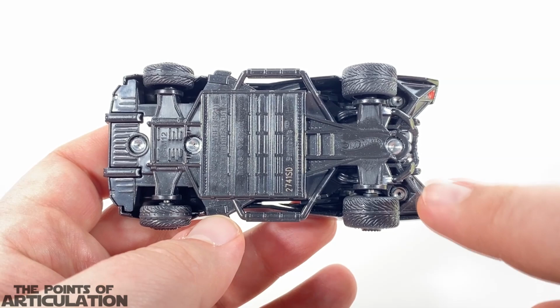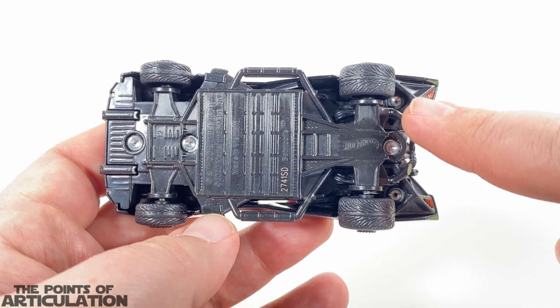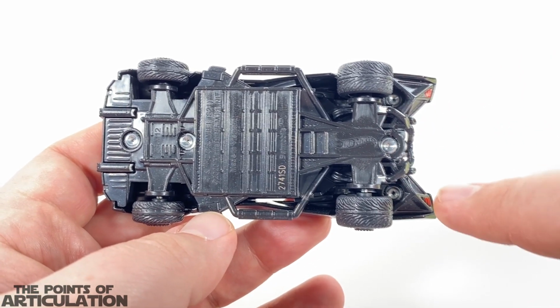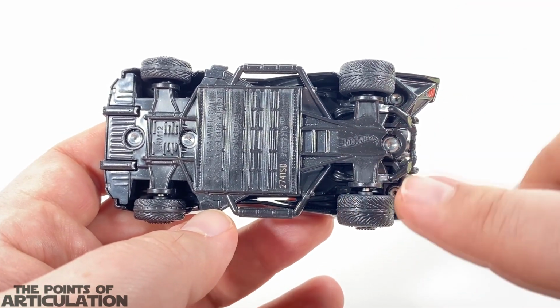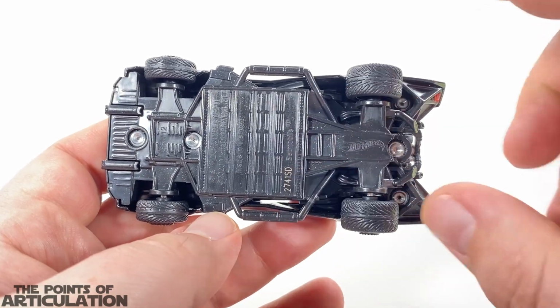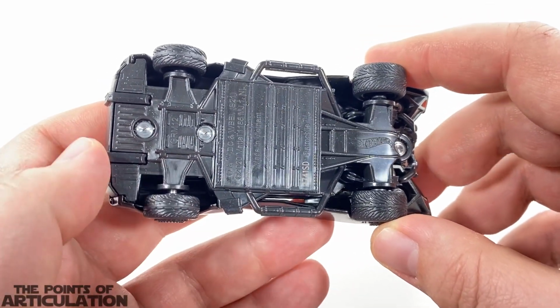Now on the bottom, we do have a couple of rivets. You can see 2 right here, third one in the center, and then 2 in the front. And everything is detailed down here, which is nice. I like that quite a bit.